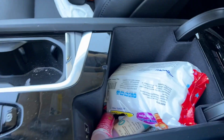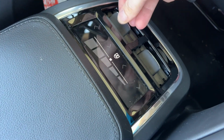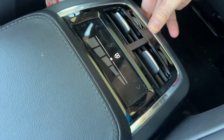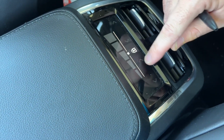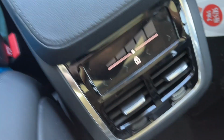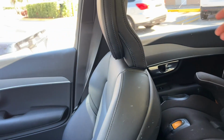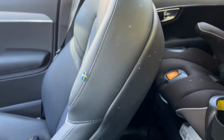Got a little storage here, some baby wipes if you're a parent. There's the controls for the back climate control. Oh, it's locked, so I guess if you unlock it from the front, then whoever's in the back can do it themselves. And to give you an idea of what I was talking about with the seats, it's kind of a cool design and it looks pretty thin, but so far pretty comfortable.